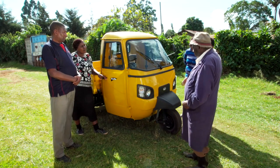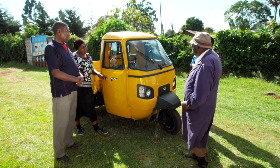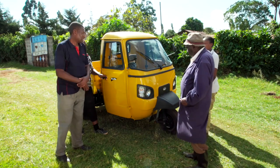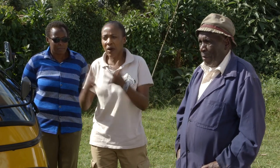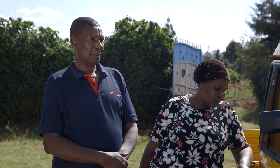I see the tuk-tuk has three. It's three-legged. Is it balanced? It's a three-wheeler, and the two rear wheels are being balanced by the front wheel, so it's completely balanced. What if it rains and there's rough terrain on the road? Can the tuk-tuk maneuver and get to wherever it needs to get? It will maneuver because it's a three-wheeler.